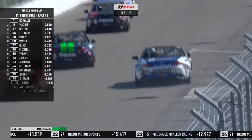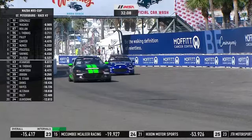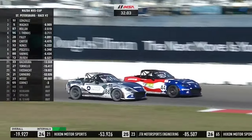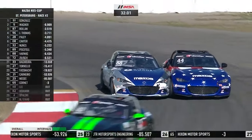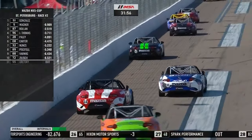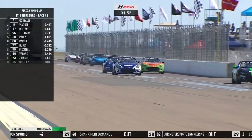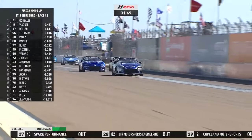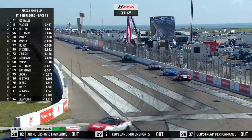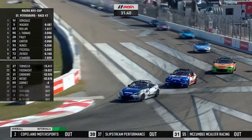Oh, on the wall again at turn 10. Now that was a big hit for Sean Varwig. And it's cost him a position already as he drops back down through the field. I think that was Atanasio, and also right in there as well is the Thomas Stars and Stripes 44 car. You cannot take those kind of liberties at turn 10. It's a quick corner, and that wasn't just a kiss, that was a thump. And if he's come away without suspension damage and wheel damage, he's done very well.